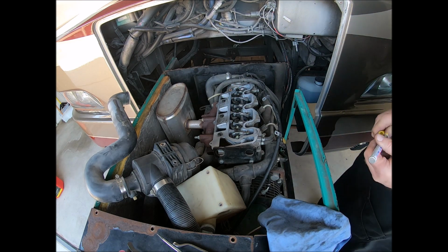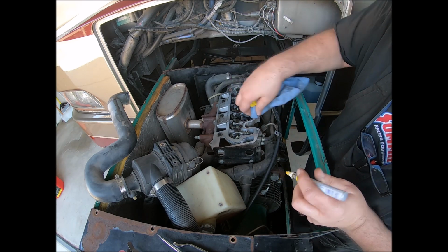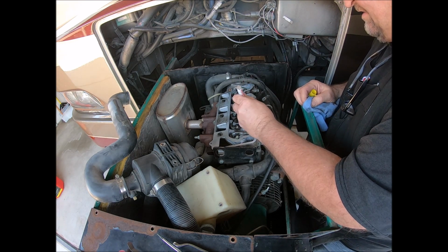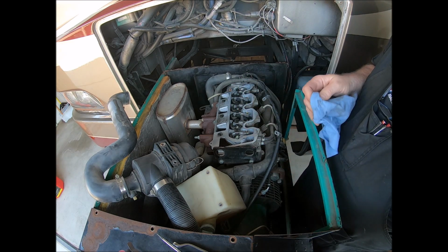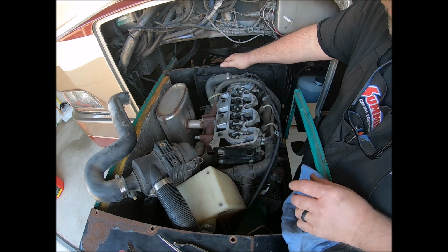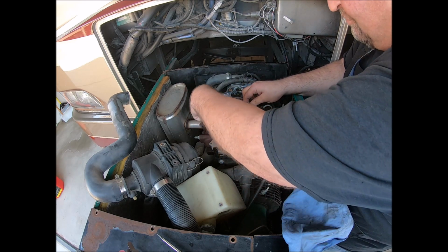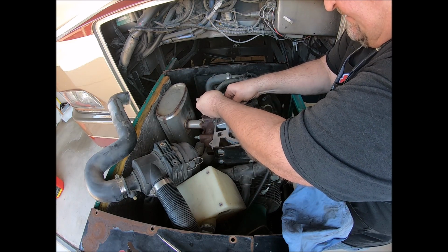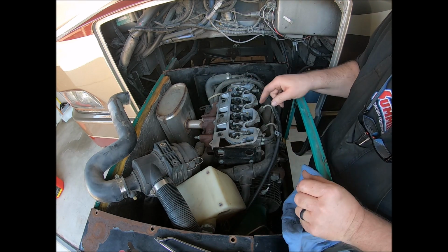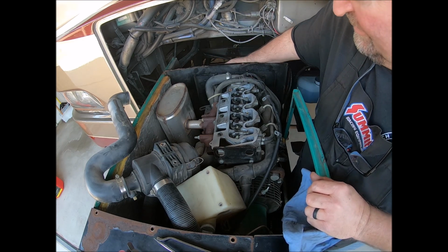At that point, I like to take a paint marker and just mark those two as done. They actually didn't need anything. You can kind of see where I marked it last time I did the valves on this. This is the third time I've done the valves on this. I will also make sure, and for some reason there's no torque spec on the jam nuts in the service manual, but I'll go through and just make sure they're tight. Then continue rolling over.